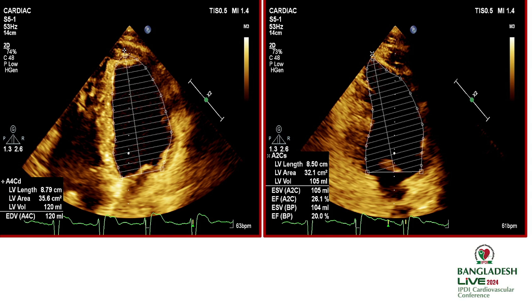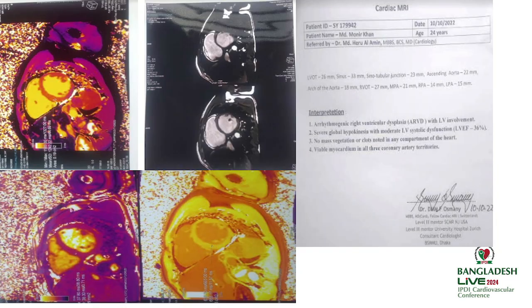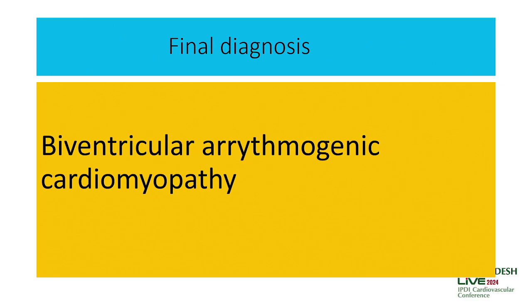So based upon our echocardiography findings, we think this is a case of arrhythmogenic right ventricular dysplasia with LV involvement. According to the Padua diagnostic criteria, the 2020 international criteria, as the patient has both RV involvement and LV involvement, our diagnosis is biventricular arrhythmogenic cardiomyopathy. We confirmed this again with cardiac MRI, which reveals both RV and LV dilated with thinning, and features of biventricular cardiomyopathy. So our final diagnosis is a case of biventricular arrhythmogenic cardiomyopathy.